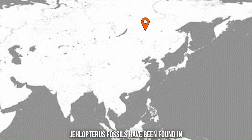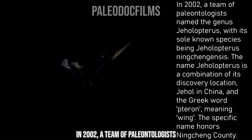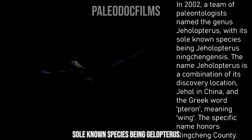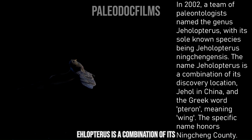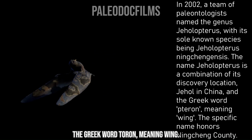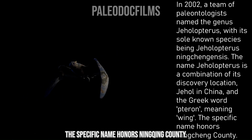Jeholopterus fossils have been found in China and North Korea. In 2002, a team of paleontologists named the genus Jeholopterus, with its sole known species being Jeholopterus ningchengensis. The name Jeholopterus is a combination of its discovery location, Jehol in China, and the Greek word pteron, meaning wing. The specific name honors Ningcheng County.